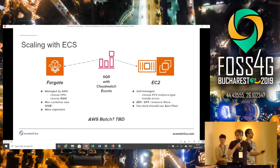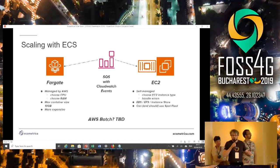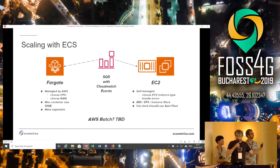So Fargate, you choose how much CPU you want, you choose how much RAM you want, you choose where in the world you want to do it, and it'll provision it themselves away from the rest of your things, and they just manage it for you. The problem you have there is that the container size is maxed out and fixed at the 10 gig limit, which is a Docker default limit as well. You can try and expand it with EBS and things, but configuring that with Fargate has been an issue, so we gave up on that part of it, but we still use it for actually doing the download management from Copernicus and Sentinel. And it's also a bit more expensive because they're managing more, so they charge you more.